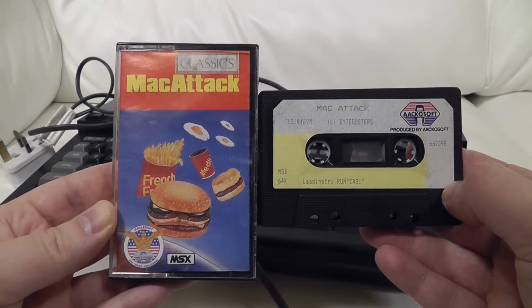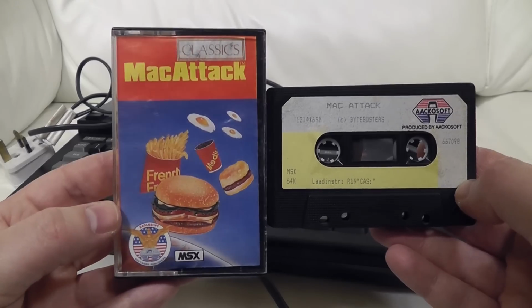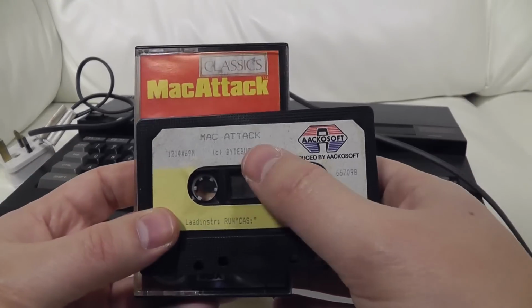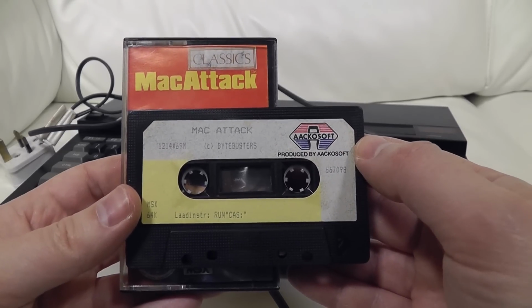Also, I got this amusingly copyright-infringing version of Burger Time. Eaglesoft, we don't need no stinking license. Although it says Eaglesoft on there, and on here it says Bytebusters and Acosoft, so no idea.